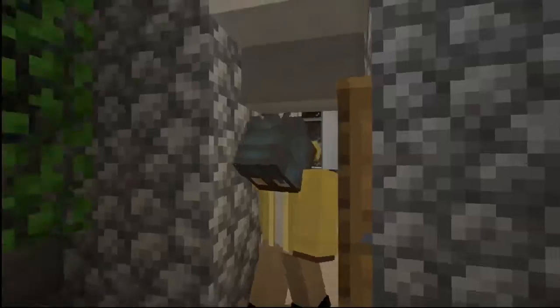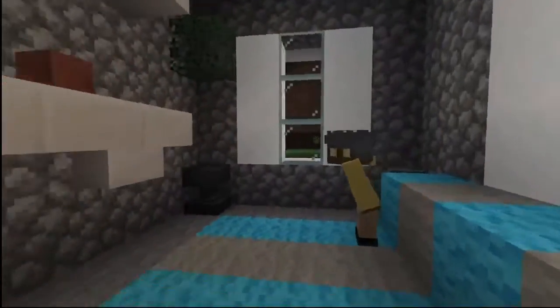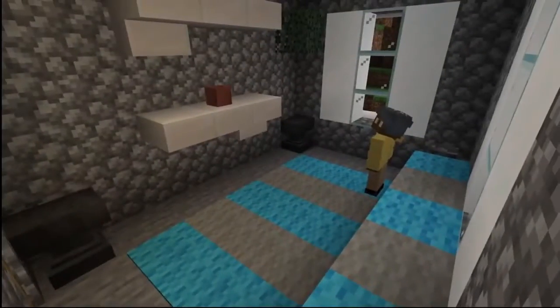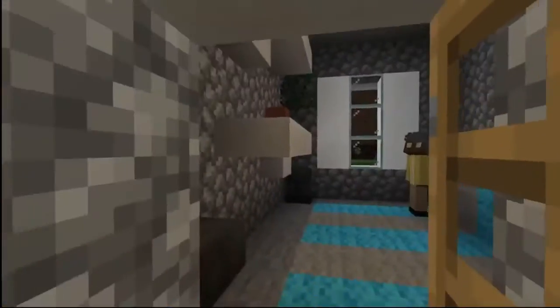And then over here it's the little changing room before you go into the pool, since you don't want to go into the pool with your actual clothes on, so there's a changing area.